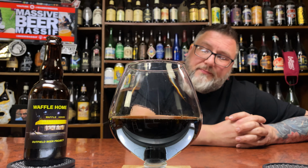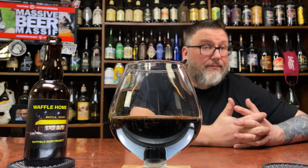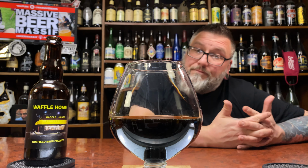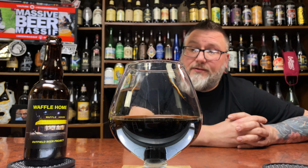It really, for me, and this is honestly personal preference, comes down to the level of the maple syrup in this beer. I feel a lot of breweries and brewers go a little bit too heavy-handed on the maple syrup, so we'll see what's what. Not much of a head there. We didn't expect much of a head. There's a whole bunch of adjuncts.